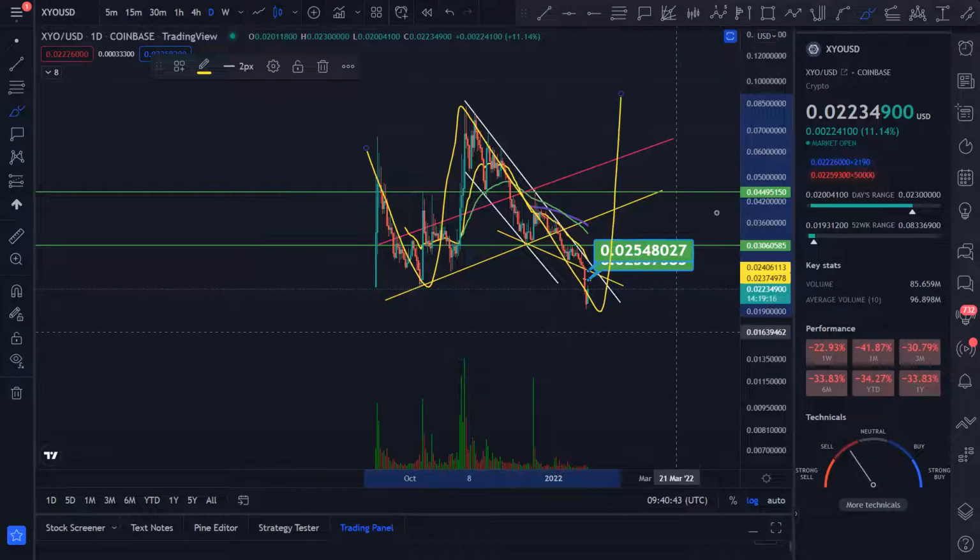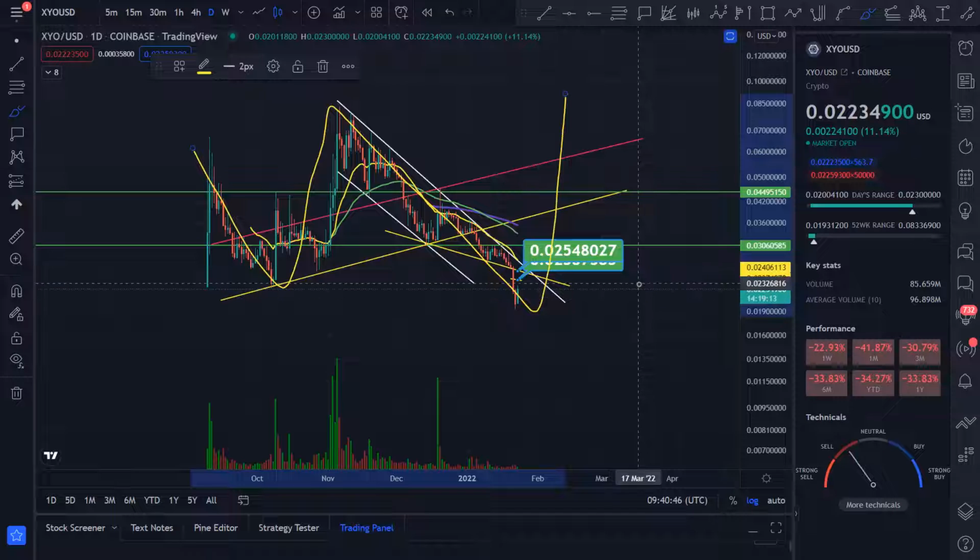Hope everything works out and plays out accordingly, and we gain some confidence back in the market.